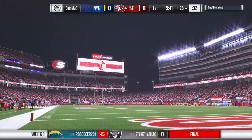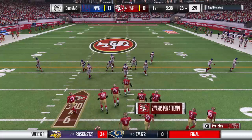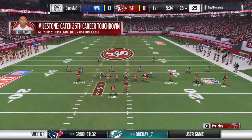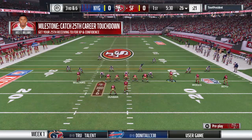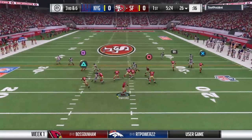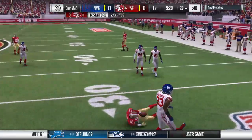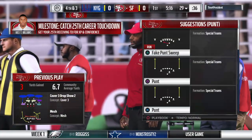Jonathan Hankins is a run-stuffing defensive tackle who creates a pile-up with each and every snap. This defense looking for an early stop. This is third down and 6. Throwing on third down, Stafford. Throw right side, complete to Williams. They stop him for only 3 that time, and that'll bring up fourth down.